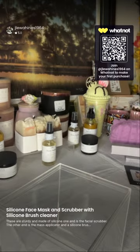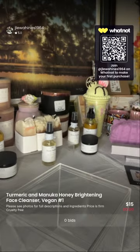Next item up will be this turmeric and manuka honey facial cleanser by Melanin. These are great. Manuka honey is great internally and externally. So I love it, love it.